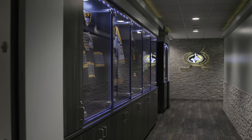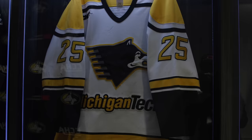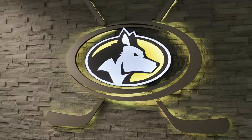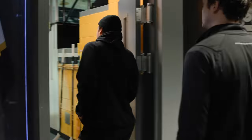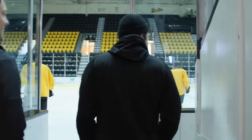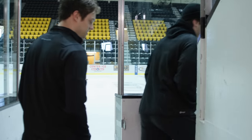Grab sticks, head on out. It's usually dark with all the jersey panels lit up. Everyone just lining the hallway. It's pretty awesome. Got the logo at the end lit up. It's right on out. And it gets loud. As soon as you step out that door, Blake's leading the way, it gets loud. Yep. And then right onto the bench.